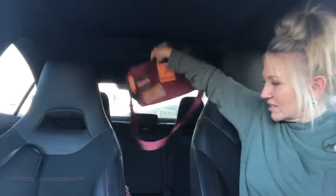I always pick up bags like this when I find them because you don't find them very often. They're quirky, they're fun, and a lot of people, including myself, love these kind of things. It's just a little bit different.